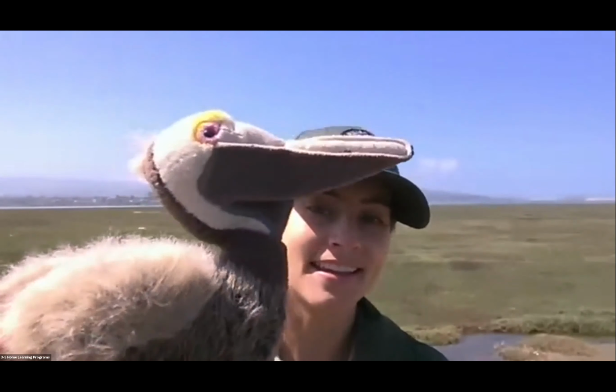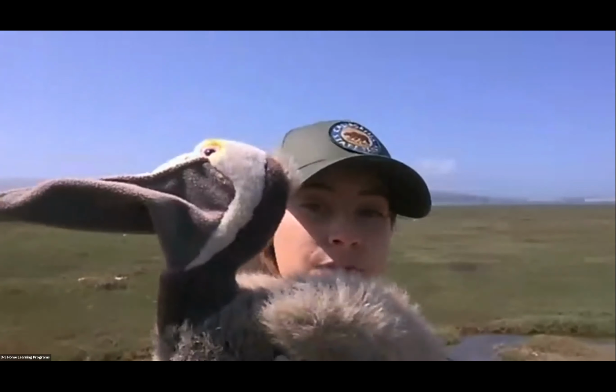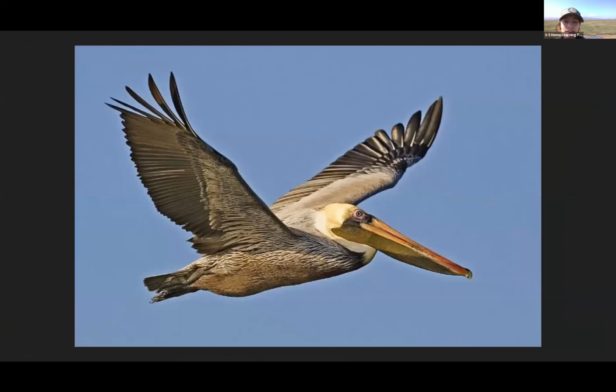All right, the first one that we're going to talk about is the brown pelican. This guy right here, this is my stuffed animal version of it. And maybe you recognize this bird from a movie. I'm thinking Finding Nemo. That's right, there is a brown pelican in Finding Nemo. That's where you might recognize it. But this is what a brown pelican actually looks like. And they're pretty awesome seabirds.